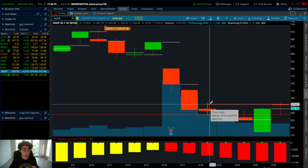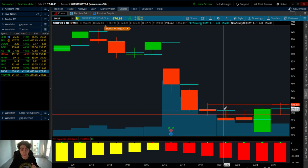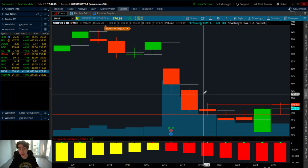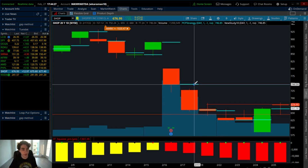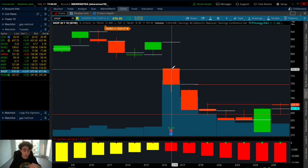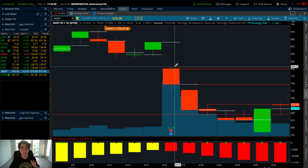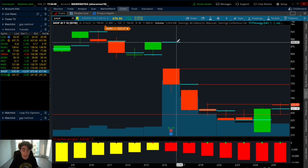$662 and $683. Those are your two zones. You see those break out, you see those turn into strong support levels, Shopify is going to fly, and it's going to really start to fill this gap at 747. Once it can break out and turn that into a support level, then it's on track to go to 799. Once 799 breaks out, you're going to see a massive breakout to fill this gap at $800.